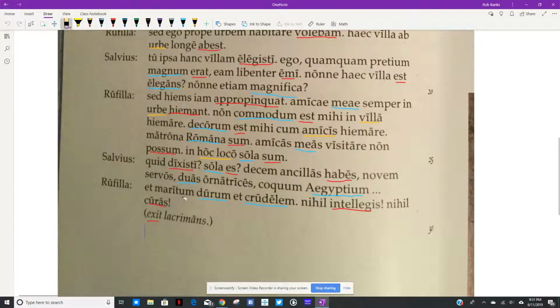Sed hiems iam appropinquat. So, but winter now is approaching. Hiems can also mean storm, which makes sense because a lot of storms happen in the winter on the Mediterranean. So, but winter now is approaching. Of course, we're nowhere near the Mediterranean now. We're in Roman Britain, right?